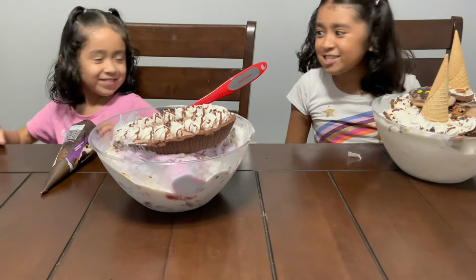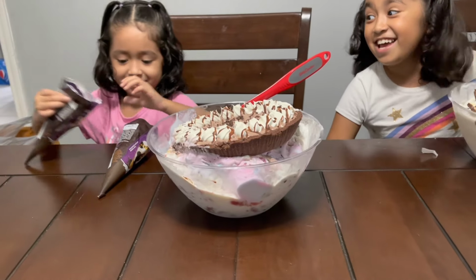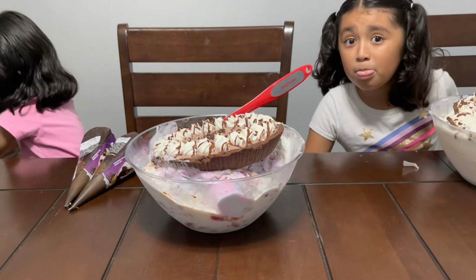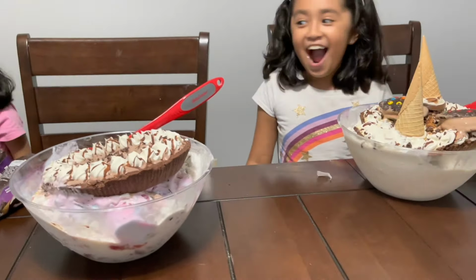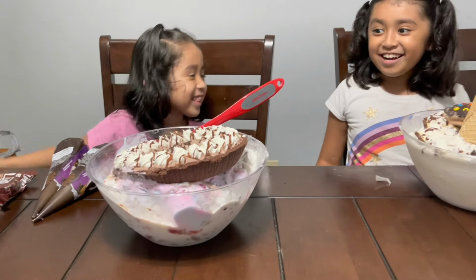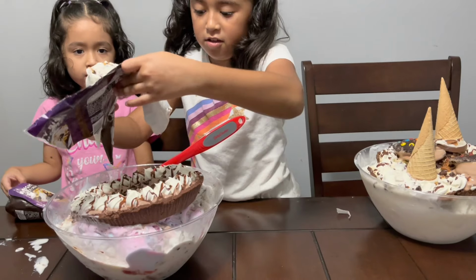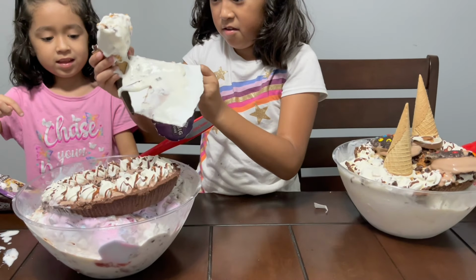What? She has a cone too? But it's not M&M. Oh my god! What on earth? She has two sandwiches and two cones like me. What do you want to put it? Right here. It's dripping.